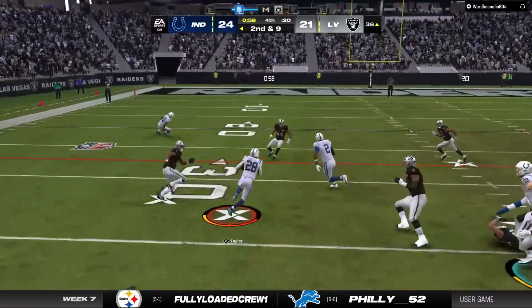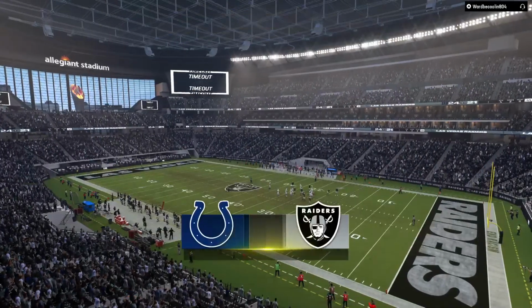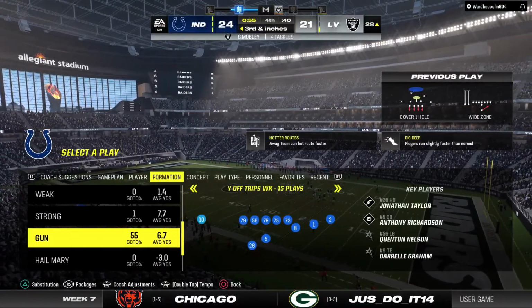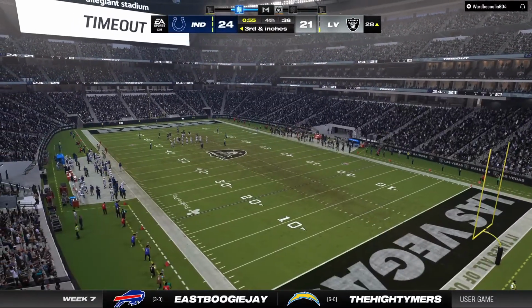Again, it's Taylor. And they'll get 8 out of this before being stopped at the 28. Now the Raiders going to go ahead and use the second of their timeouts, as the clock will stop with 55 seconds remaining in the football game.